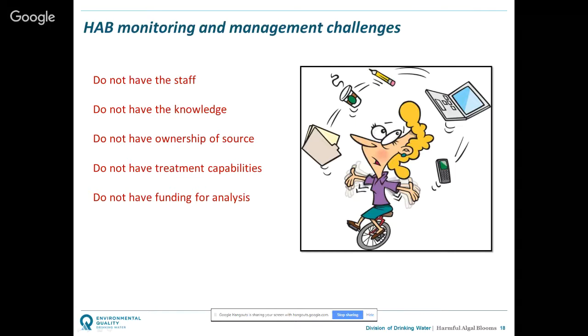So monitoring the source water, you're not going to be able to monitor all aspects of the water all the time. A lot of people don't have the staff or the knowledge to do it. A lot of public water systems don't have any ownership of the source. So monitoring or treating a source for harmful algal blooms, controlling nutrient loadings is a challenge. Some treatment facilities don't have the capabilities to remove cyanotoxins in the drinking water. So that's a challenge also.